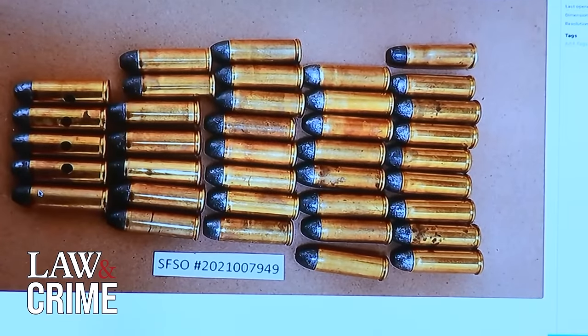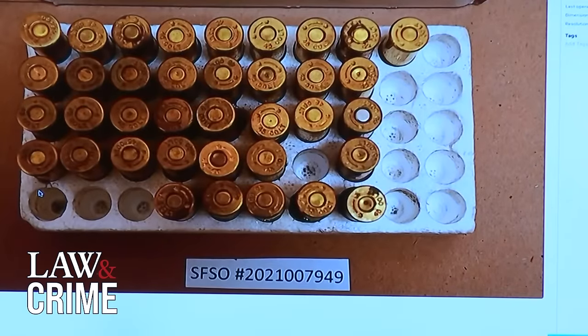Let's talk about that. I want to make sure. Let me ask you this. When you took the rounds out of the styrofoam insert and you lined them up, did you line them up in the same order that they were in the styrofoam insert? No. Okay.